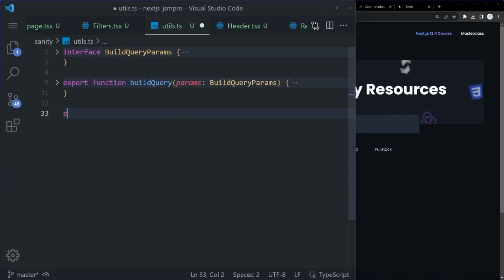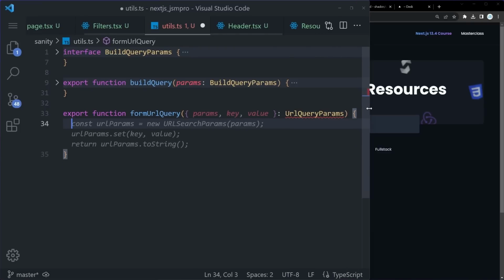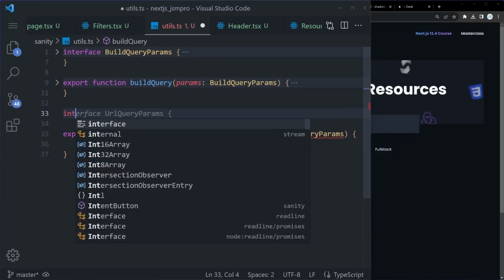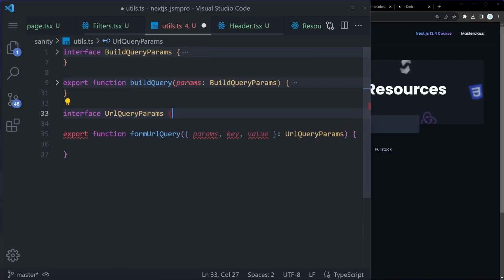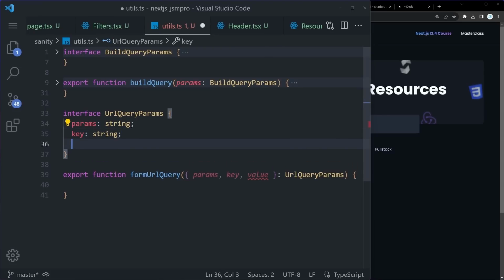And let's say export function formUrlQuery. It's going to accept some params, a key, and a value that we want to update, of a type URLQueryParams. And we can define those URLQueryParams right here at the top as an interface. So let's say interface URLQueryParams. We're going to get params, which are going to be of a type string. We're going to get a key of a type string, and then a value of a type string, or sometimes null if it's not passed.